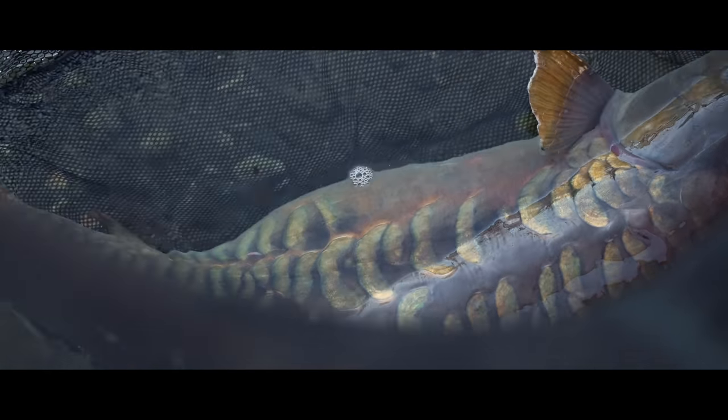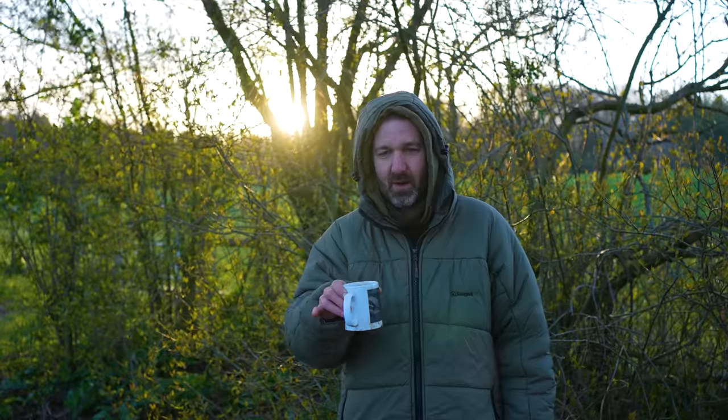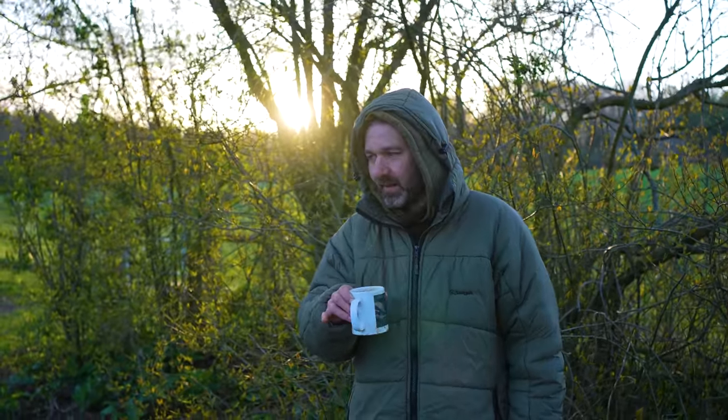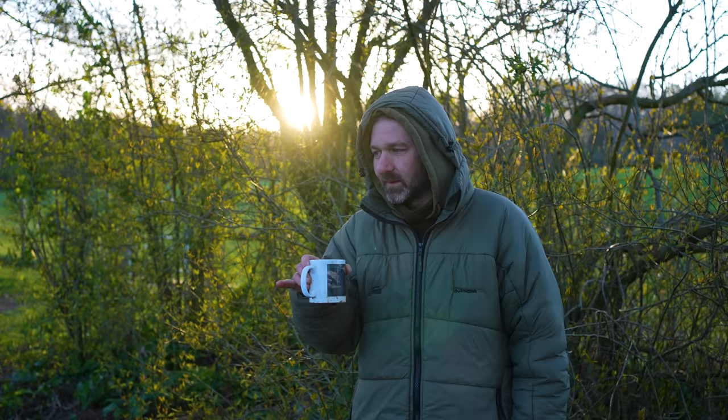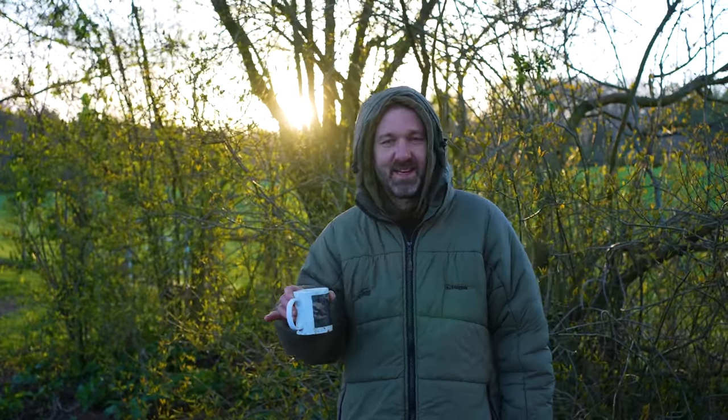Well, a much lovelier morning again. Well, all the mornings have been lovely. Today's particularly lovely. Had a bite in the early hours. Pretty little 21, 21 and a half pound common, which is just floating about in our little retainer there. And just had an opportunist scaly mirror at long last.